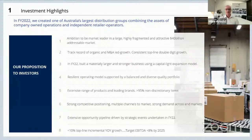Importantly, we have a resilient operating model, which is balanced and diverse, and also a quality portfolio. We have an extensive range of products, 95% of which are non-discretionary items, which drives ongoing demand. It also allows us to push those products through multiple channels, and from a stocking point of view, good turnover. We have an extensive opportunity from the events that happened in 2022, and those events will occur over the short to medium term.